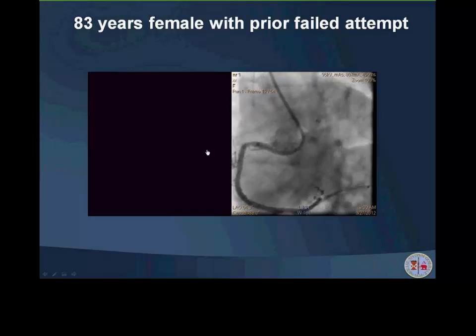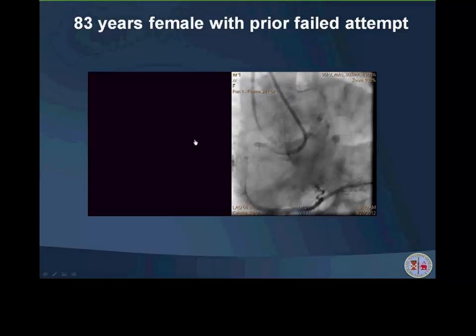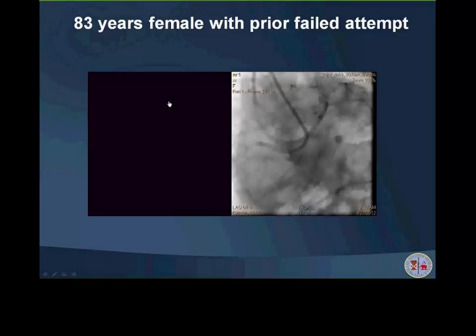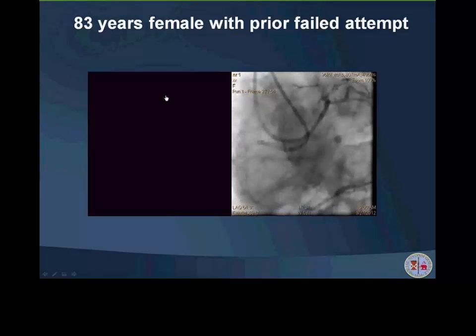Now, this is a typical example where we can use both these new generation wires and the dual lumen catheter. Unfortunately, the images are not so excellent, but this is only the first case. I'm sure that the next will be better. We have here a CTO of the LAD with a short lesion, a good stump, of course no entry, no clear visualization of the proximal entry.